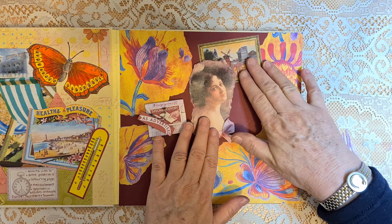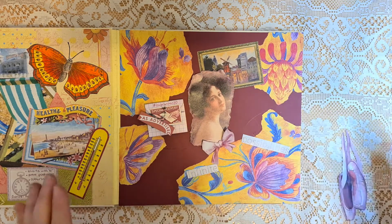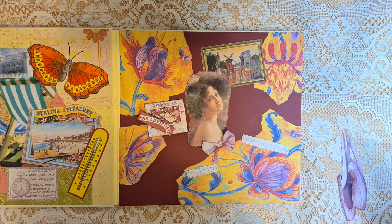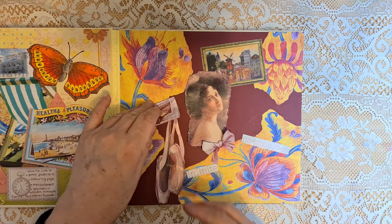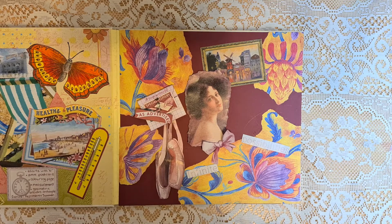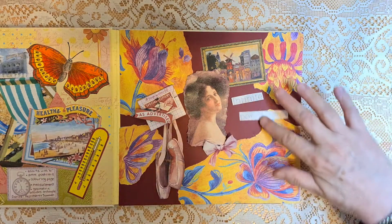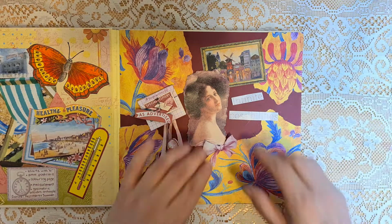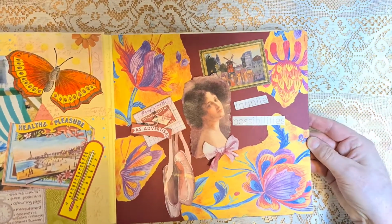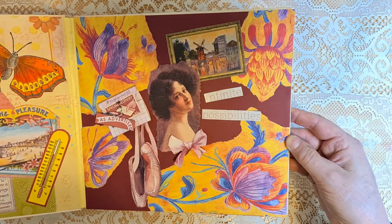Okay, so just going to have it something like that, I think. The edge at an angle. Okay, guess what's going to be the special delivery? Ta-da! She got a special delivery of her ballet shoes, and now she has infinite possibilities. So are we happy with that? I'm going to angle it a little bit so we can see, try to get it, there we go. So I'm just going to glue it down like that.